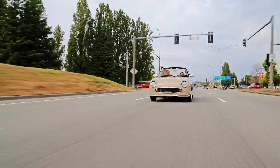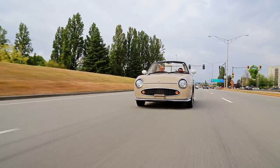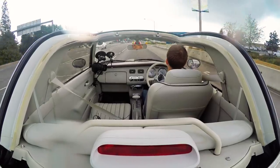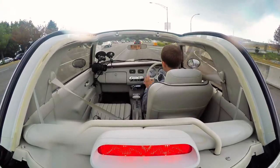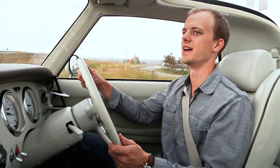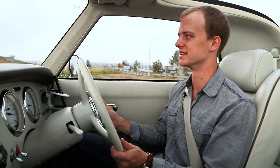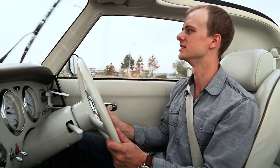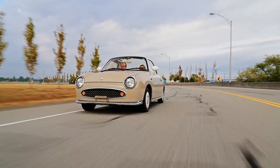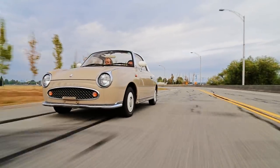So it's pretty cool. This brings smiles to people's faces, and honestly, I think that's its greatest asset. Its engine isn't anything special, I don't think. The interior is really cool, and it looks really cool. Those are the other two things, but aside from that, the smiles that it brings people is just awesome. Priceless. All right, we're taking it up to highway speeds.